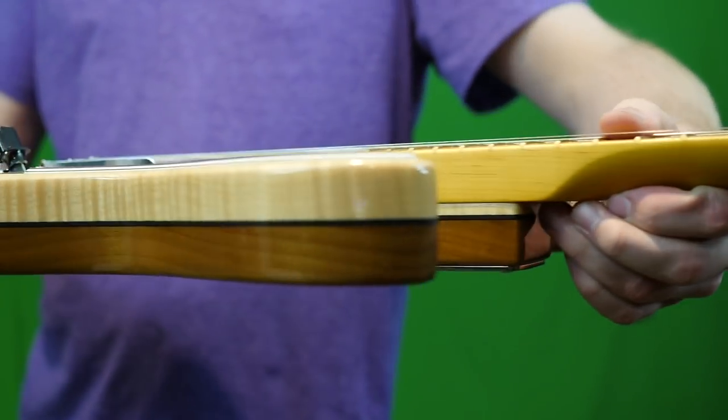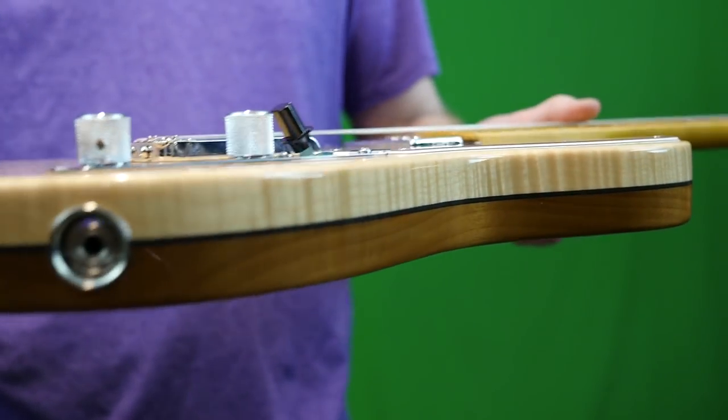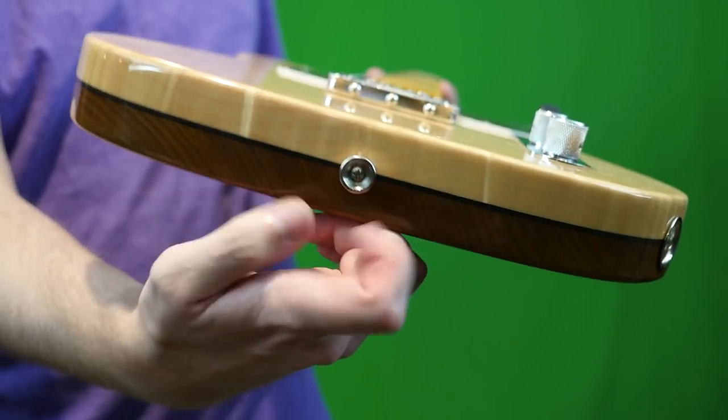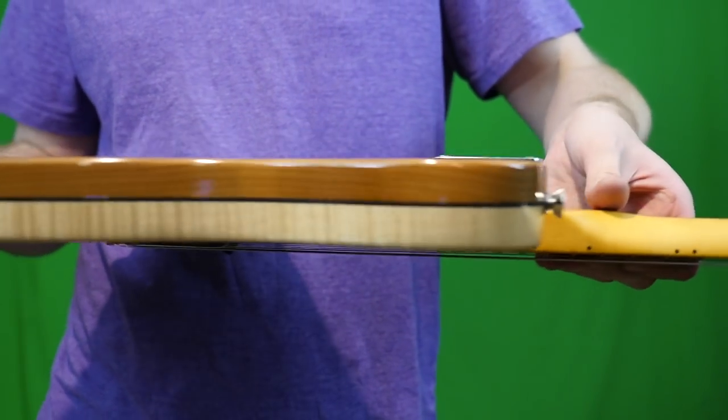Do a quick run through of the sides. I just love this profile. It's so cool. You don't see this too often. A flamed out side, and you got these cool little marks there. This guitar just has so much character to it, and I think that's why I kind of fell in love with this one too.